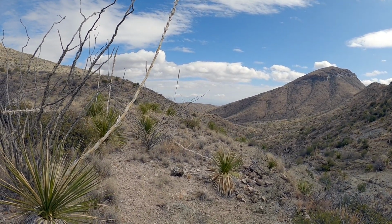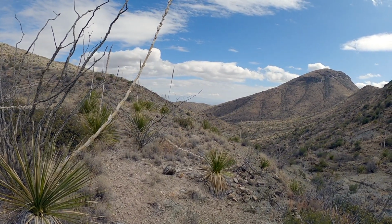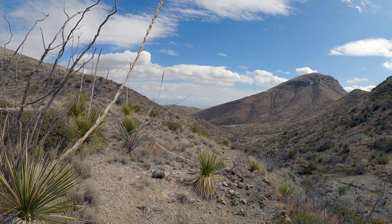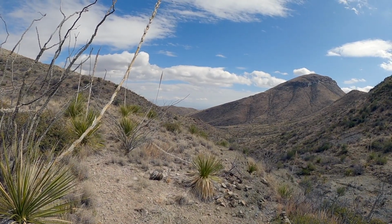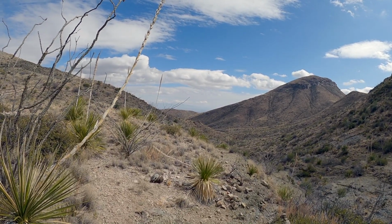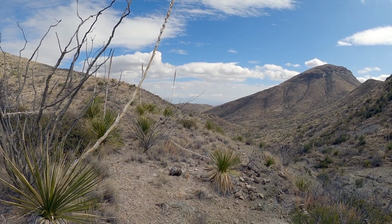It's 2 o'clock right now. So, got about 4 hours before sunset, so not sure how far past Fresno Creek I will go, if I'll make it all the way to Juniper Canyon Junction tonight, but somewhere on that side of the Dotson is where I will camp.